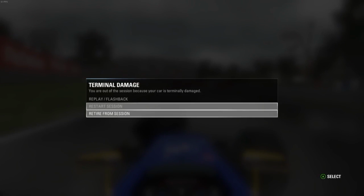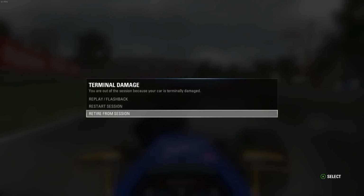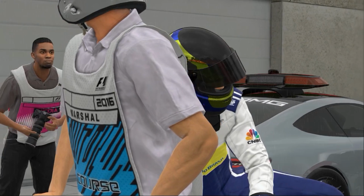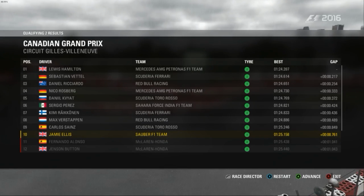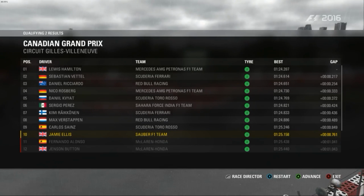Okay. This will be a test. I don't know what happens then. If we go out... If we get through, I guess we'll find out. So we did get through, P10. Through to Q3 for the first time this year.